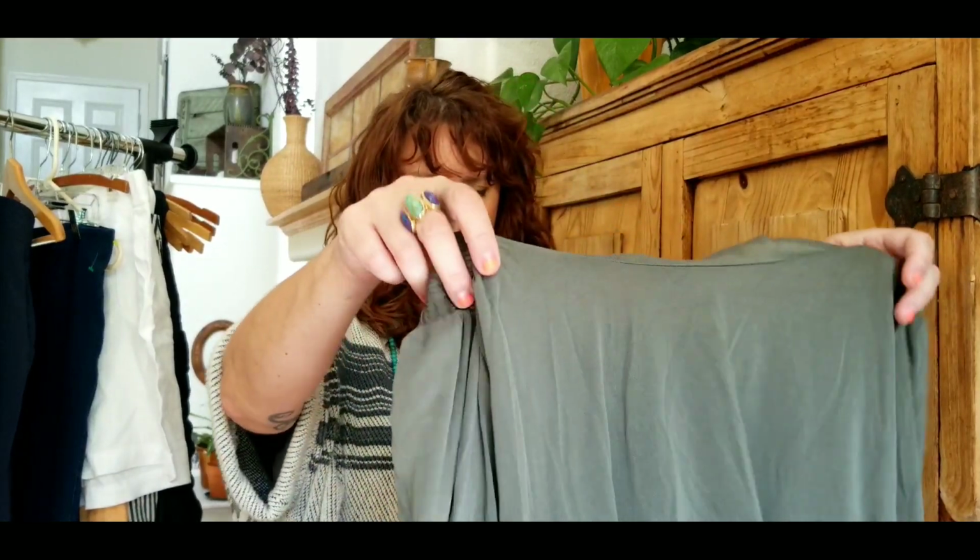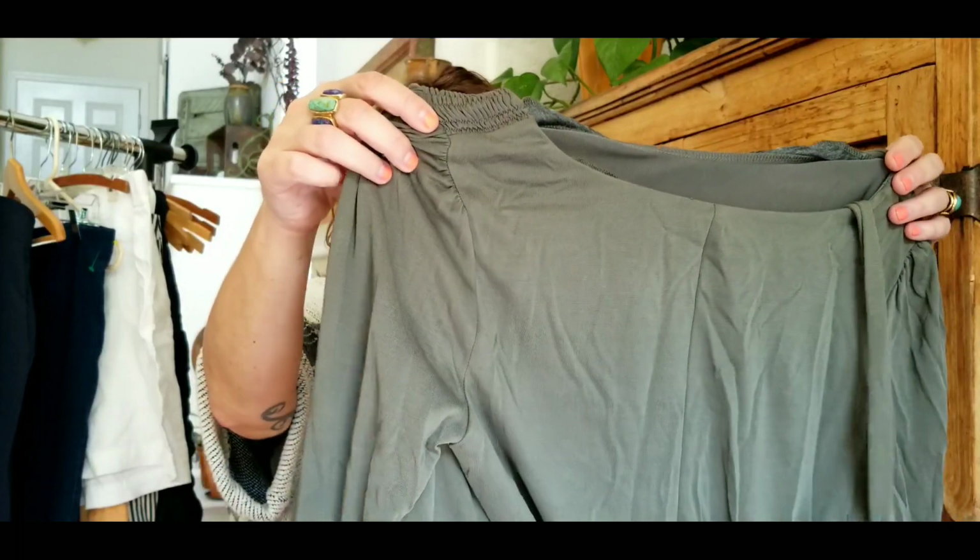Okay, let's see. Ooh, this feels awesome, whatever this is. And I love this color. Don't you guys love this olive greeny color? What is this? It's nice. This is nice, whatever it is. Look at this. It's a green blouse. It's silky. It looks like it has a tie for the waist.